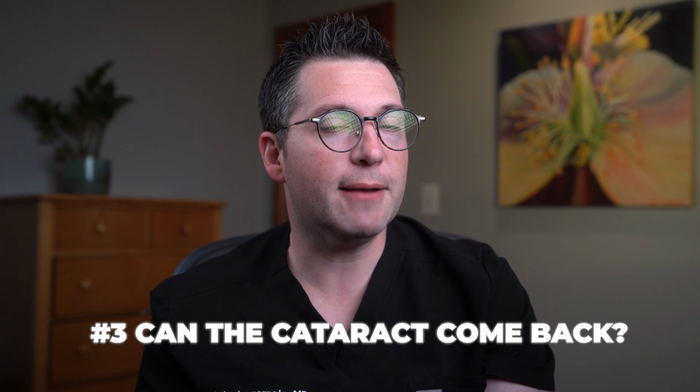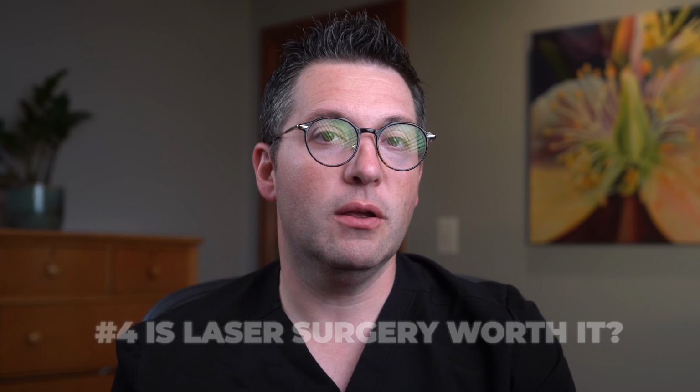Can the cataract come back? The good news is no. Once it's removed, it's gone forever. But you may need a laser later on to clear up the cloudiness on the lens capsule. Is the laser surgery worth it? Well, this really depends. For many patients, especially those with astigmatism, yes, but it really depends on your goals and your budget.